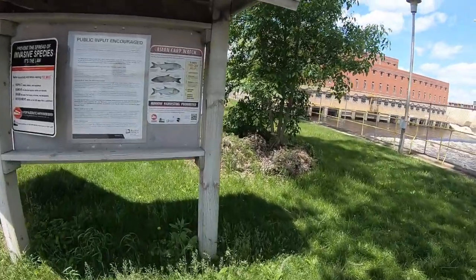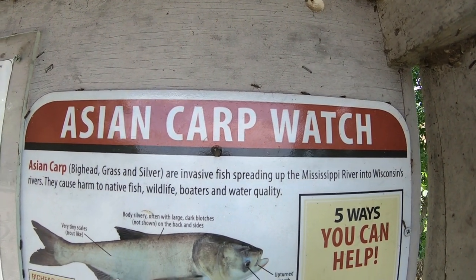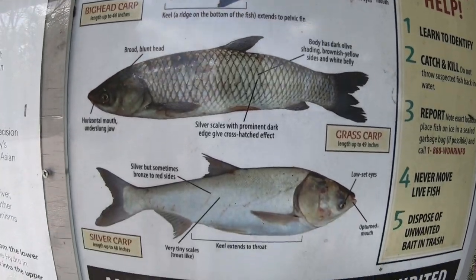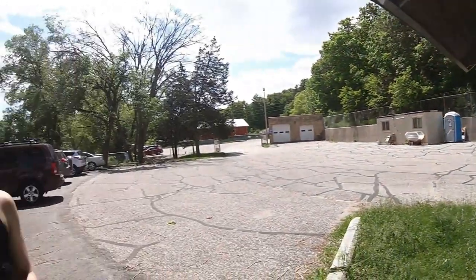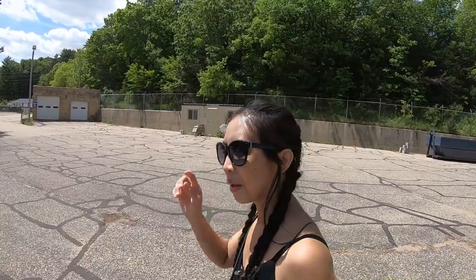Asian carp watch. They brought those carp here because they like to eat them. And then they let them into the waters, and now we have Asian carp all over the place. They're breeding faster than you can eat them, April.